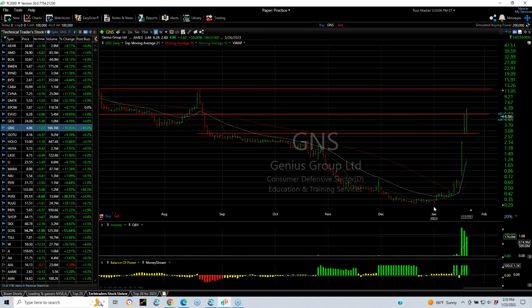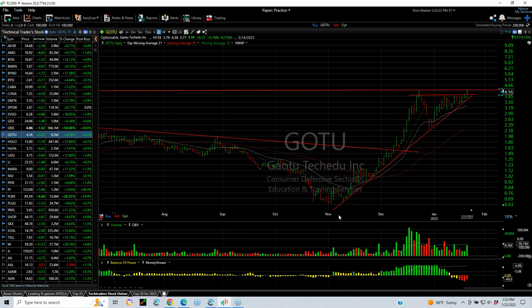GNS, talk about exploding, about 29 cents to 6.28 in the last 2, 3 weeks. The volume has been huge here, and so it may need to pull back and consolidate in that zone, but if it does get follow through, we're looking at 8 and 10.